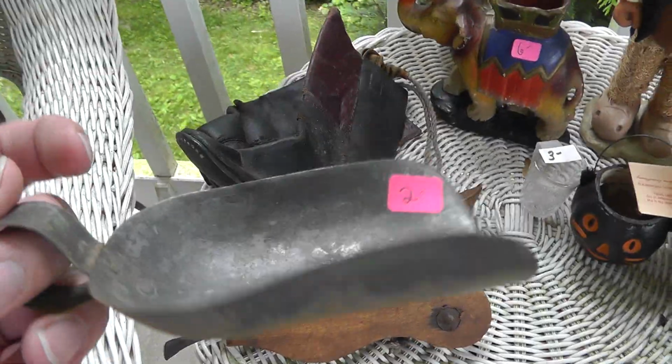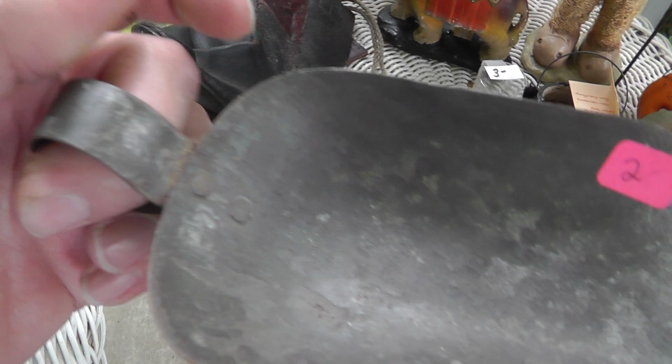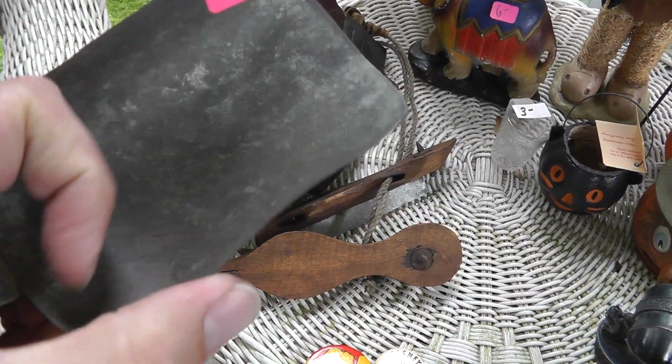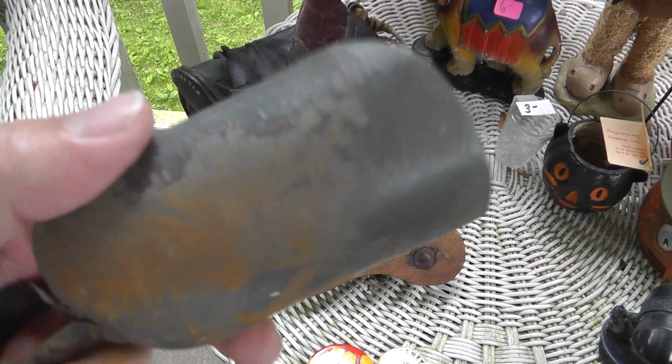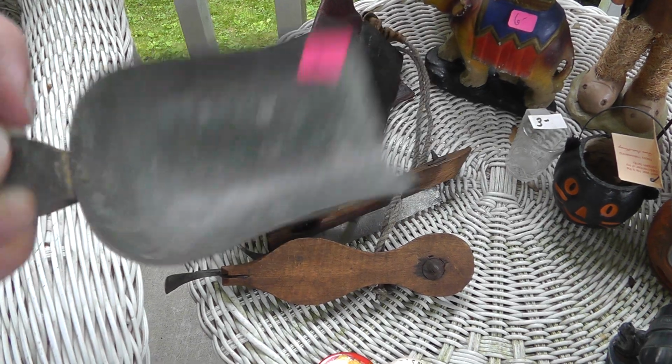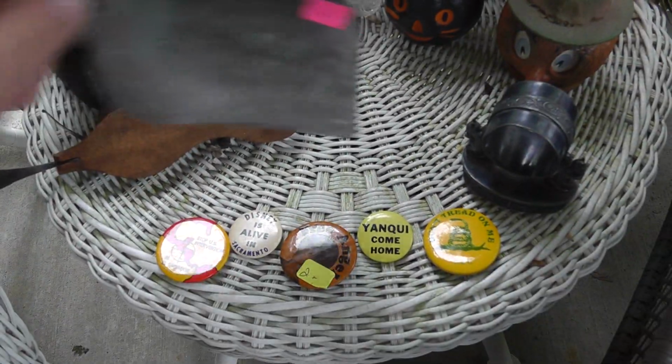From the same place. Love the scoop. Look at that, the way they riveted the handle on. Even took the time to give a little bend inside here. That's a cool scoop. It's just a scoop, but hey, $2, well worth it.